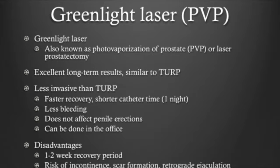You still have a small risk of incontinence and scar tissue formation in the future, but the recovery after surgery is quicker than that with TURP. The first week after PVP is usually the worst, with increased irritation and urge to urinate.